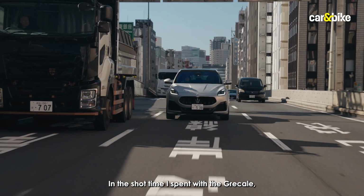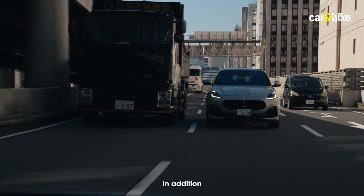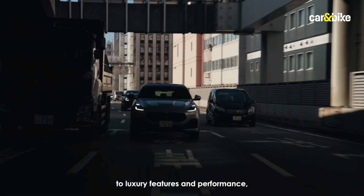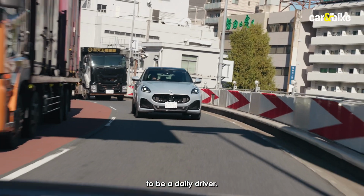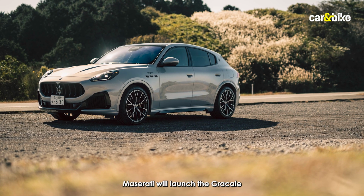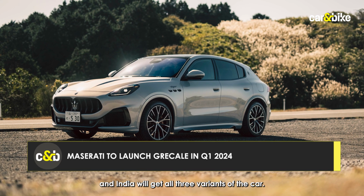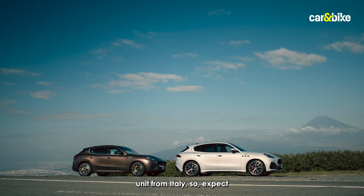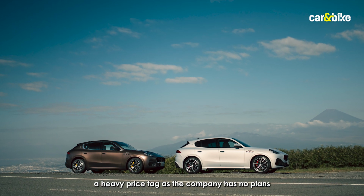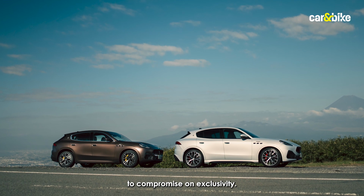In the short time I spent with the Grecale, the SUV has certainly impressed me. In addition to its luxury features and performance, the SUV is also practical enough to be a daily driver. Maserati will launch the Grecale in India sometime in early 2024, and India will get all 3 variants of the car. It will be imported as a completely built unit from Italy, so expect a heavy price tag as the company has no plans to compromise on exclusivity.